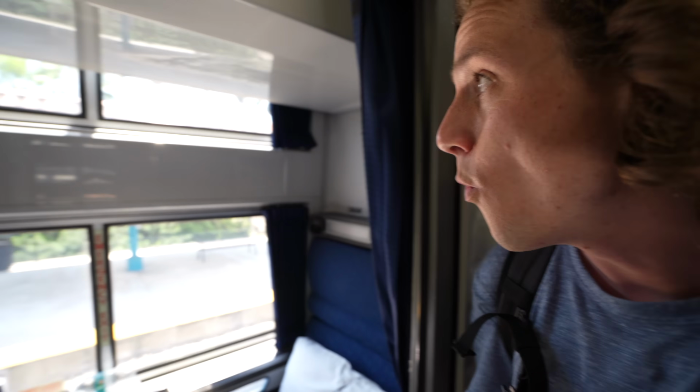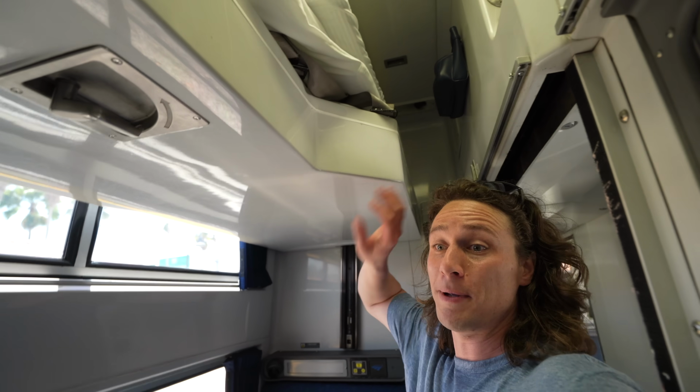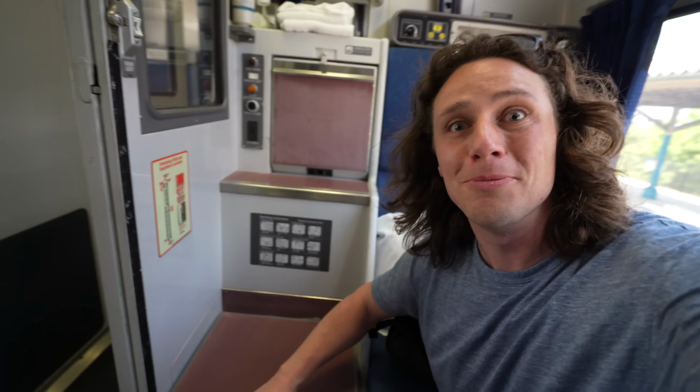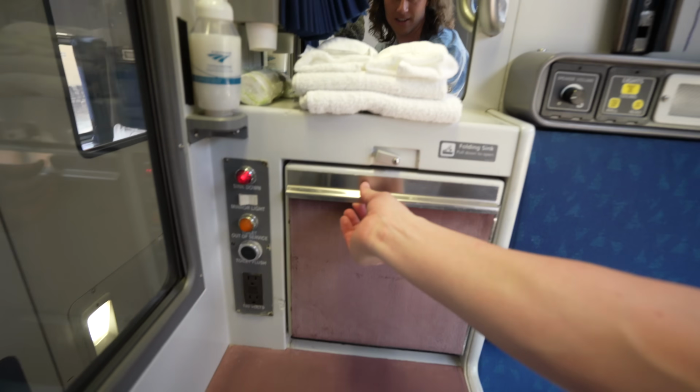All right. So this is my first time on a Viewliner roomette. I've been on the Superliner roomettes before, but look at this. Oh, the natural light in here is amazing. Two levels of windows. Bunk bed up here is going to slide down, I believe. Seat for me, seat for a guest. Lights, vent. Get your own toilet. Just remember to close the curtains, and your own sink.